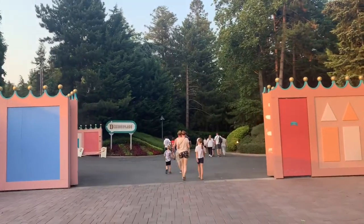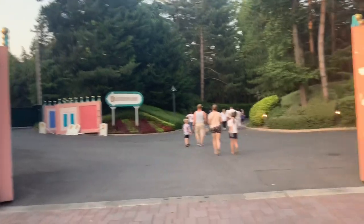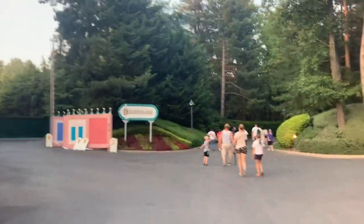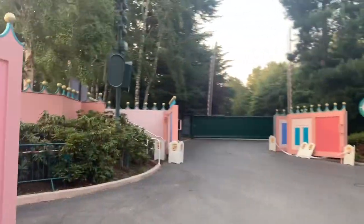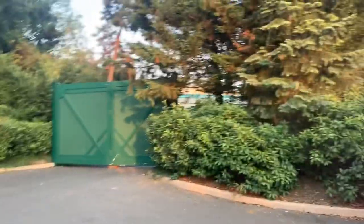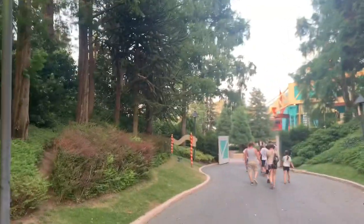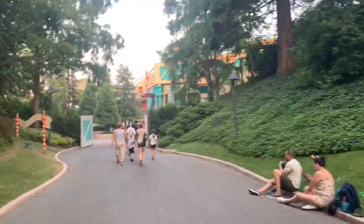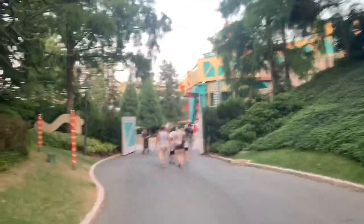Gotta feed Donald Duck's cousins. Here is a pathway we have not been down before. It's the first time. We've been in Discoveryland before, but this is our first time taking this walk route. This really doesn't seem like a Disney park anymore. Kind of stepping away from all the attractions and show buildings and crossing from Fantasyland over into Tomorrowland. Or I guess what it's called here, Discoveryland.